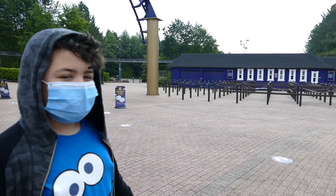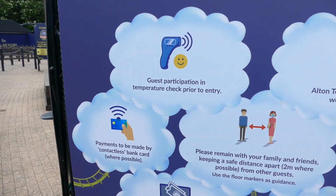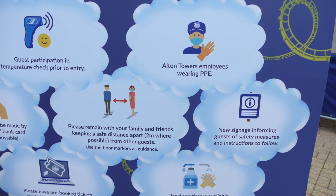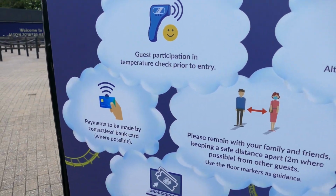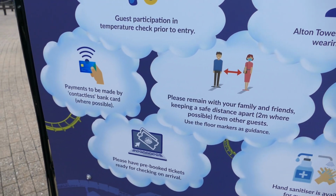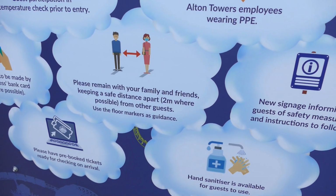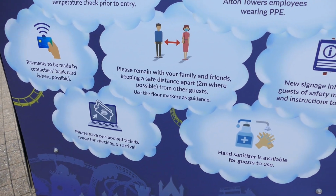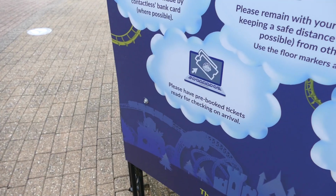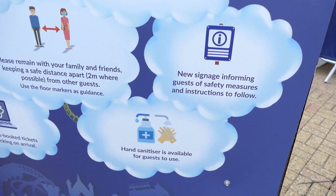Okay Lewis, we've got the board here. The first one says guests participate in a temperature check by Tower employees wearing masks and gloves, PPE and all that. Payment to be made by contactless bank cards where possible, because obviously you're touching pads and stuff if you don't. You have to remain with your family and friends, keeping a safe distance apart, usually around 2 meters where possible from other guests, and use the floor markers as guidance. There is signage informing guests of safety measures and instructions to follow. Please have pre-booked tickets ready for check-in on arrival. And obviously wash your hands as much as you can.